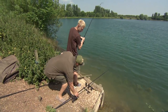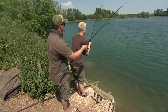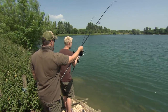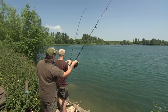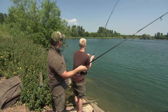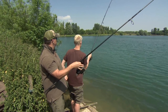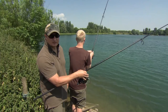What's going on here, Jacob? Is this caught on this one, is it? Yeah. You sure? I think so. It went right to left. Yeah, it's definitely on it. Because the zig's obviously there. I'll just keep this line nice and slack.